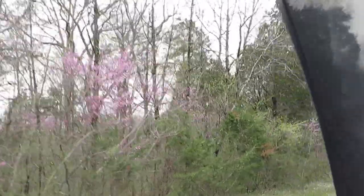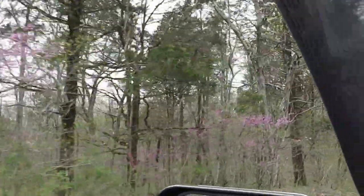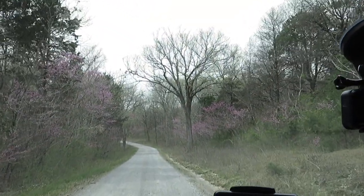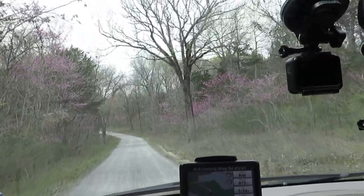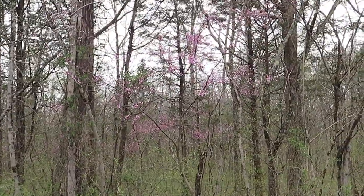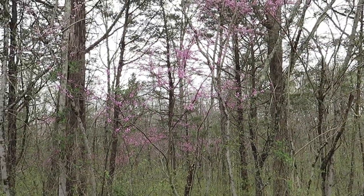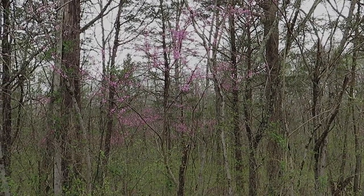So this is definitely a good prospecting place. The only thing you'd have to worry about would be hunters, but right now I don't think we have a season going. I'd have to look and see. But look at all the purple trees. I don't know what they are. Just trees. It's probably something somebody would know. I am not a good plant expert. All right, we'll be back in a minute.